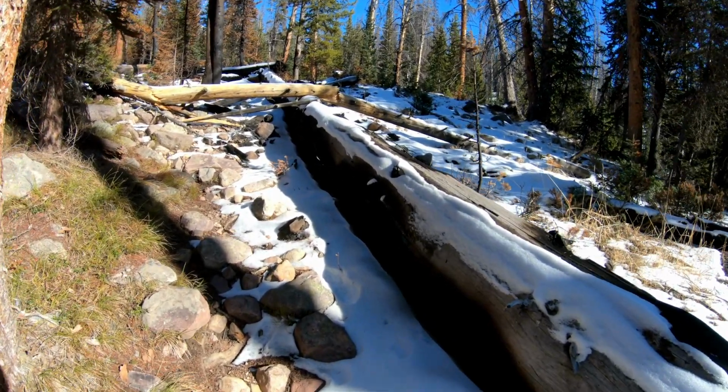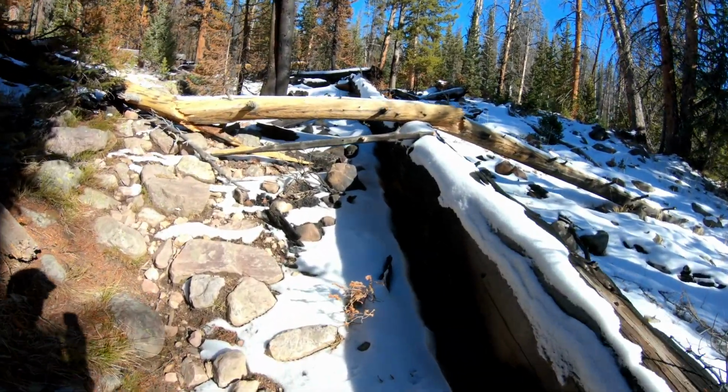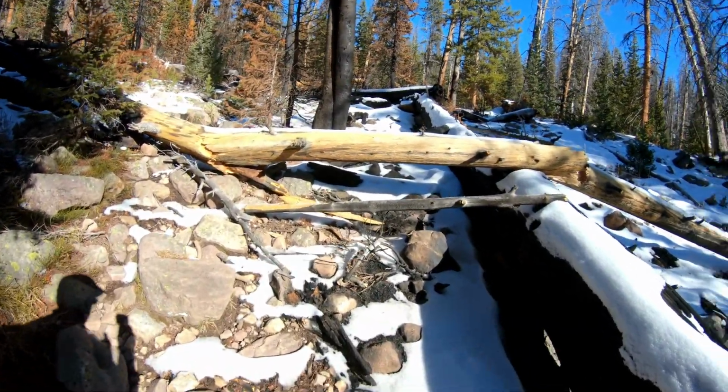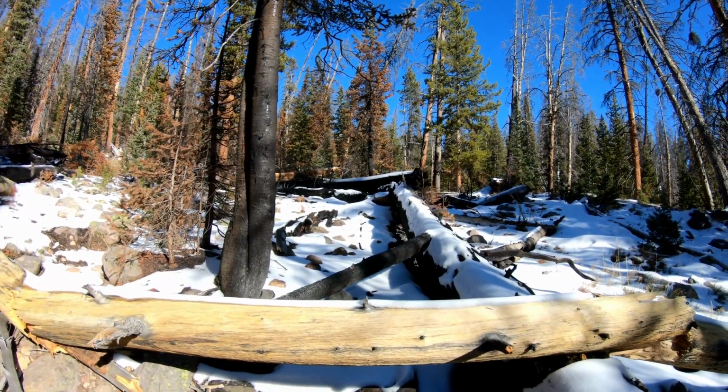I imagine a lot of the dead trees that were killed by the pine beetles, the fire was basically all they could take, and they're down now. There's a lot of them. You can see them all right here.